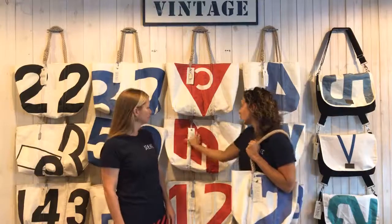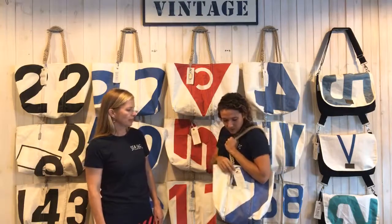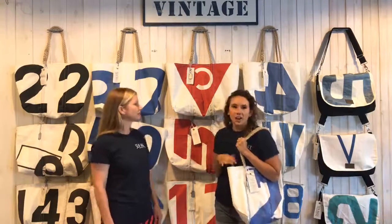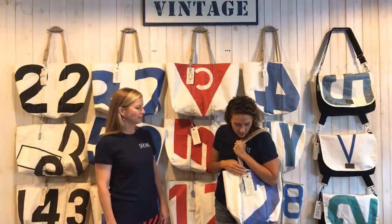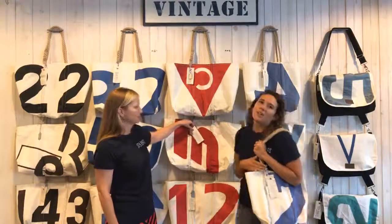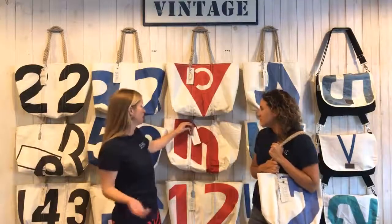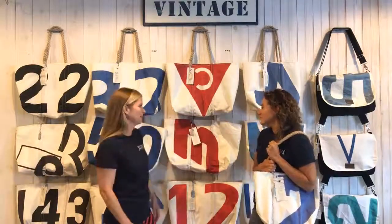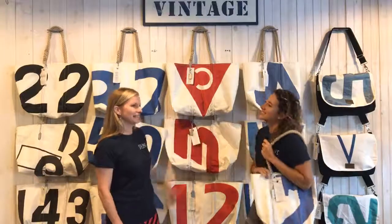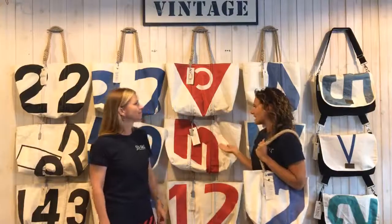Some people keep the hang tag on, other people don't, but you see it works with it. So whether or not you like to keep your hang tag on or take it off, you can still add this little dog tag to it just to add a special touch. And it is also made in Maine like all of our bags. It has multiple functions, so you can use it as a keychain, a zipper pull, or a bookmark. Exactly. Really multi-purpose, just like our bags.